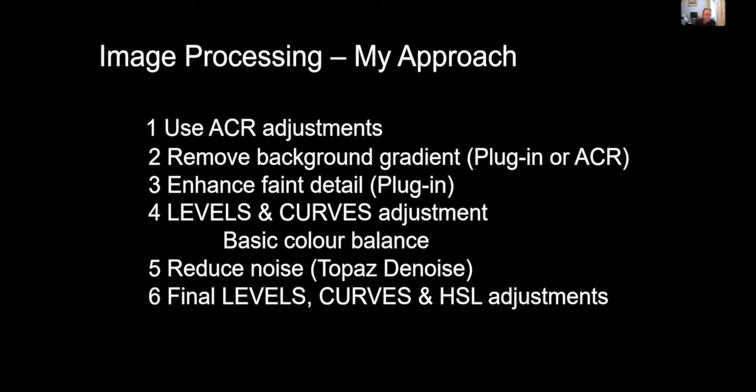So, how do I actually process my images? Having put it through Deep Sky Stacker, if I'm using it, I start with Adobe Camera Raw from Lightroom or Photoshop, and I make basic adjustments. I adjust the contrast, I adjust the exposure, I adjust the levels, I'll make a curve adjustment. I'll then transfer it to Photoshop and use a plugin to remove the gradient, or I will stay in Adobe Camera Raw and use either the circular gradients or the linear gradient to try and remove it. And certainly if you haven't got a plugin, you need to do that in Camera Raw.